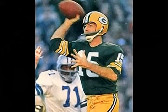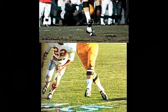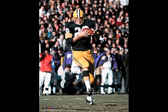Now he takes the snap from center, goes back to throw, lofts one out to the left side. It is incomplete. McGee had it, but could not hang on to it at the 47-yard line of the Cowboys. And Maxey is getting up very, very slow, right in front of Coach Vince Lombardi. And they're talking to him. He's still on the field. Wait a minute, it was Boyd Dollar. 14-10, the Packers out in front.